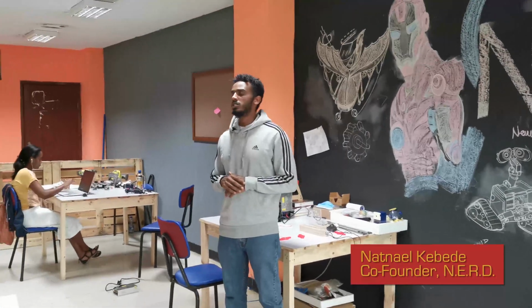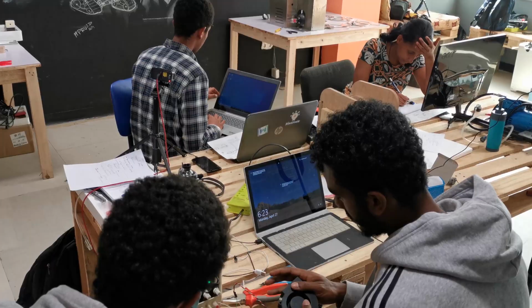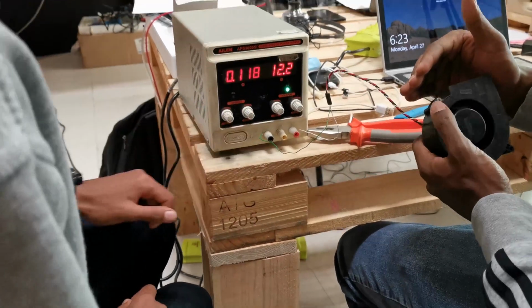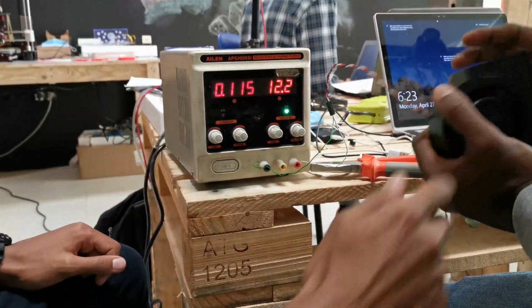Why Nerd? Being an engineer and not having workshop resources so that we as engineers can start working on our projects and develop technology has been a challenge for us. So that was the main motivation for us to start the space.